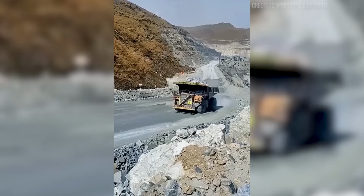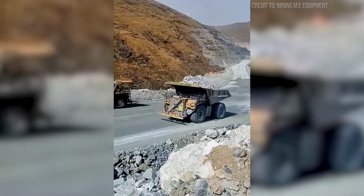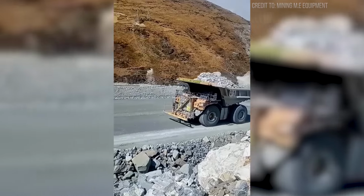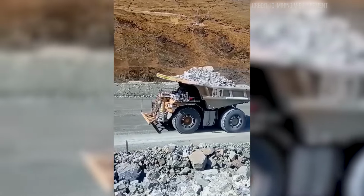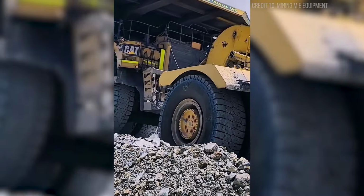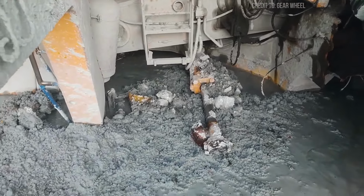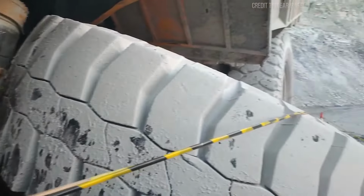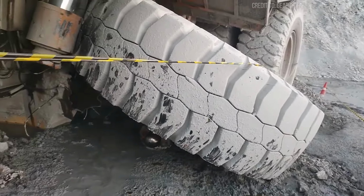The most serious case came from a mine in Western Australia. A fully loaded 797F navigating a rocky haul road detected a frame crack during routine inspection. It was halted just before a failure that could have stranded it mid-cycle. One missed inspection. That's the margin between a normal day and a catastrophic breakdown.